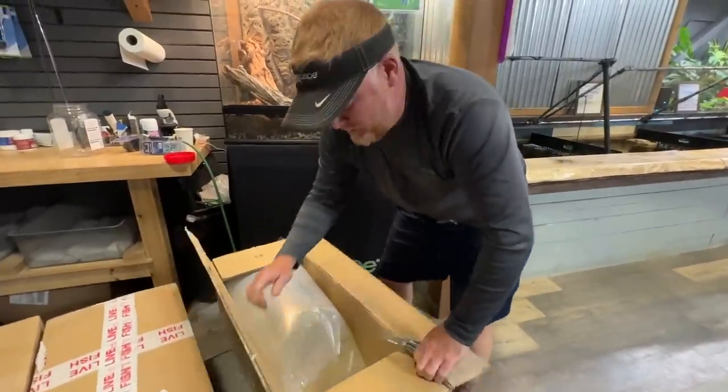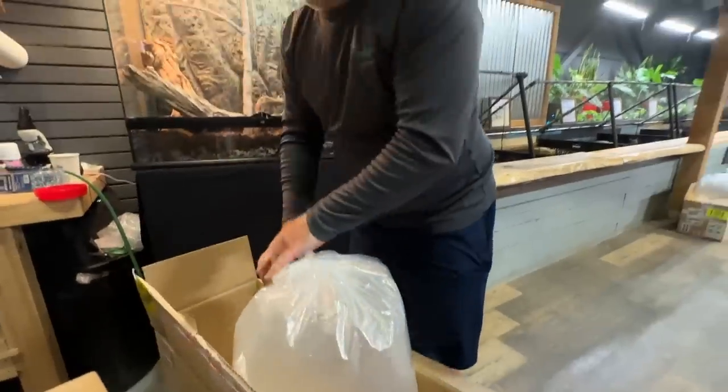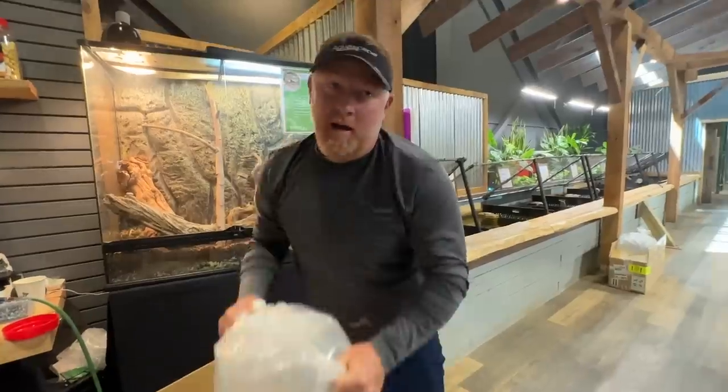So this is that box, we had no idea what it was. These are all white platinum ogons. Oh yeah, I love these fish.